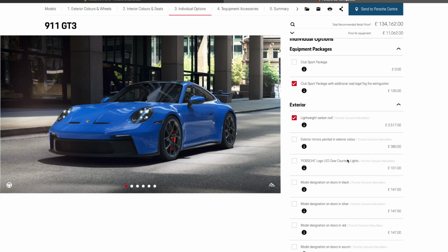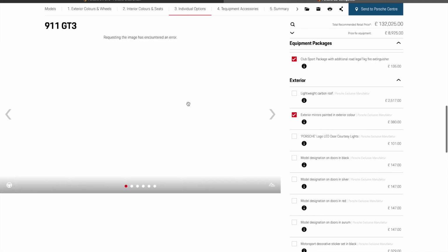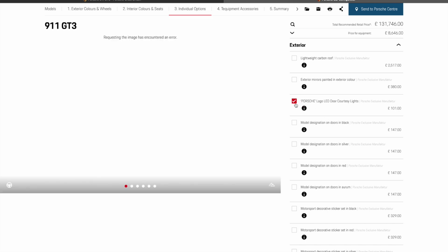Yeah, I think with looks absolutely great. Are you sure? Okay, well we can just keep it without then just for now. No worries at all. So the exterior mirror is painted in the exterior colour. So if I select that, it should just change the... Never mind, we're not doing that because it just breaks the configurator. So forget about that. The Porsche logo LED courtesy door lights. Well, we'll throw them on anyway. Never mind, no we won't throw them on because we don't want that, do we? It breaks it.